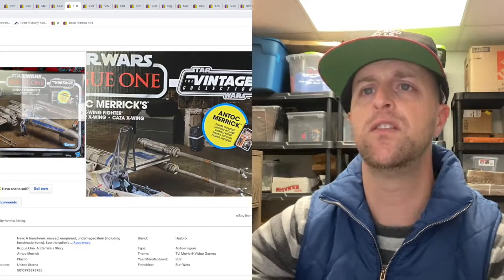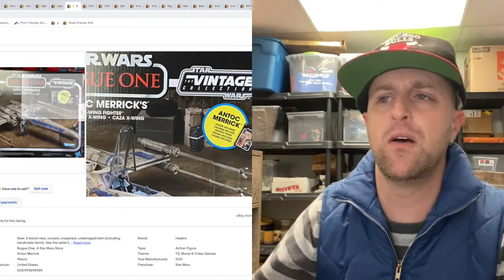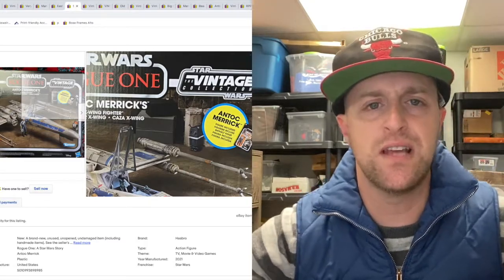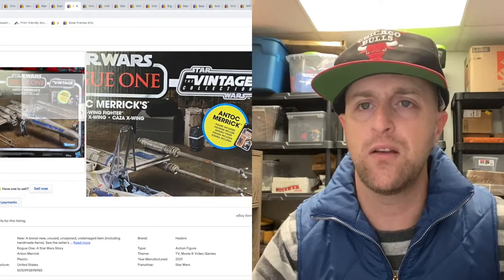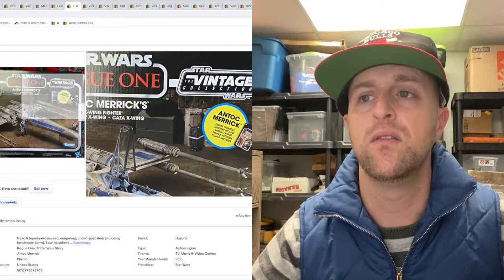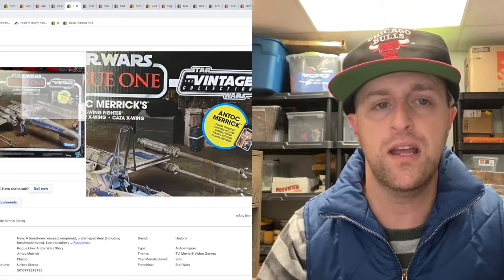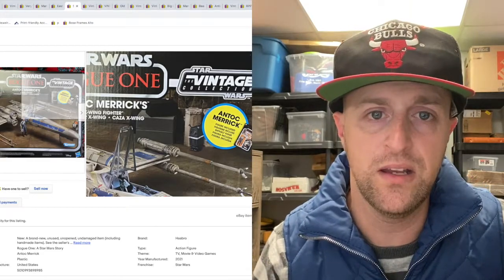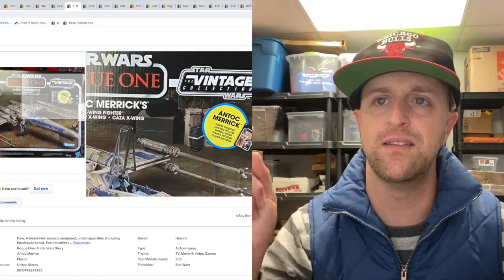Now, some of these vehicles and some of these larger boxed items that Star Wars puts out, they have action figures inside of them that are in their own case. And several of them are like this one, where this particular character in this box, even though he's in a carded case, this is the only place you can get him. They do not sell him separately, individually. The only place you can find him is inside of this box.